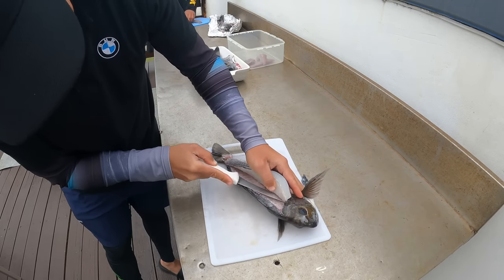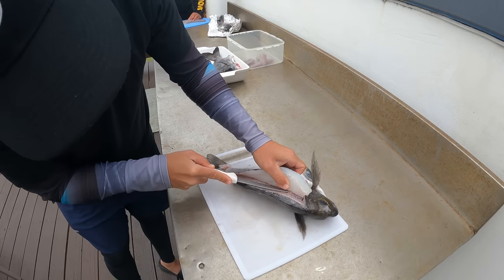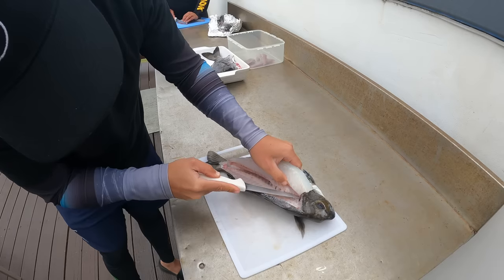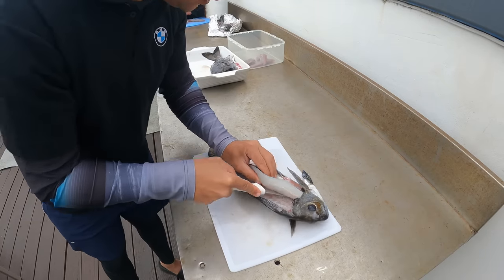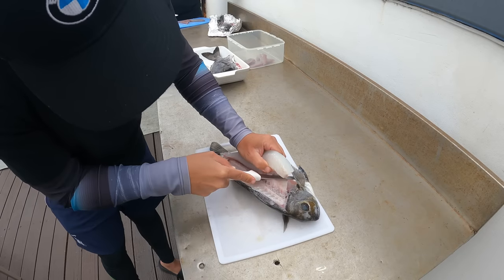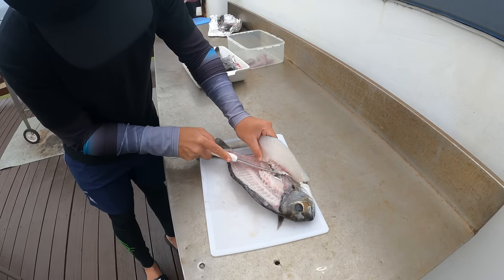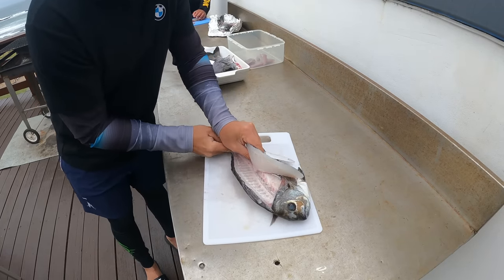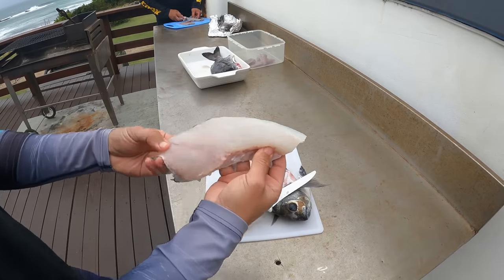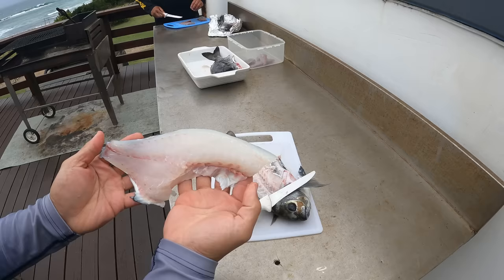Pleasing on the eye, yeah? Very pleasing on the eye. That's the bone Darren said he doesn't want to go through. We'll just cut through there. Look, you always get a little bone here and there, but try and minimize. Oh no, look at that. Hands down, that is so much prettier. Very big difference. Much more pleasing on the eye.